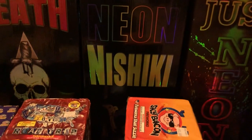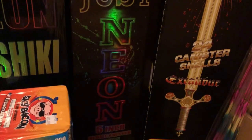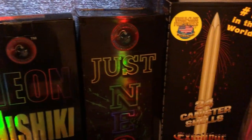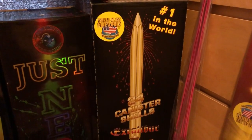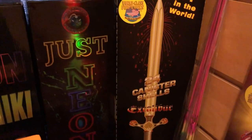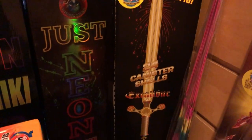You got your Neon Nishiki by Dynamite. Great performers right there. Really enjoyed those. The Nishiki effect with regular effects in them. Just Neon by Dynamite. And of course the classic Excalibur. You don't buy these just to have them because they're great. You buy them for the tubes, in my opinion.